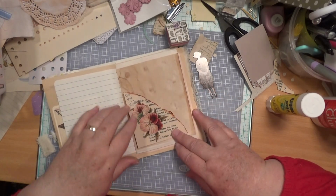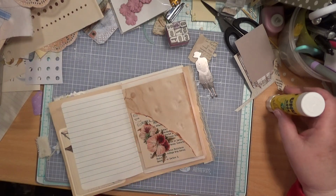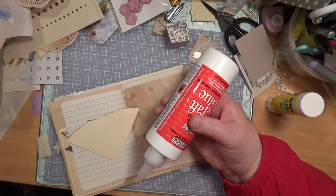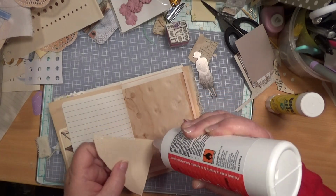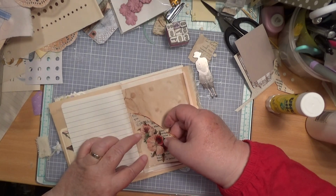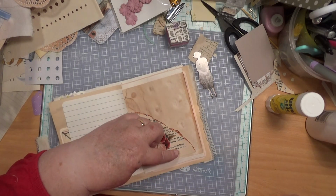Now that looks really, really good, that does. I'm really partial to that one. I love it. I'm going to put that in there. I'll use this glue here for that. I want to find a... it's just what your mind thinks that it might like. You go with what you think you might like here.